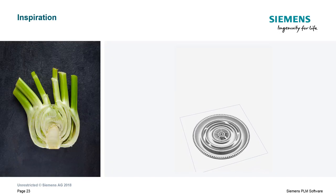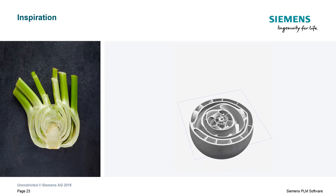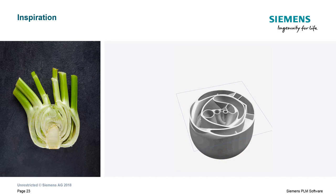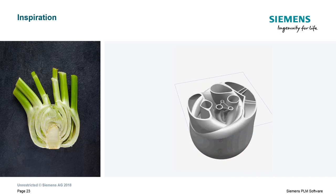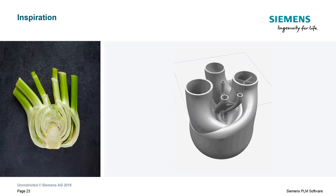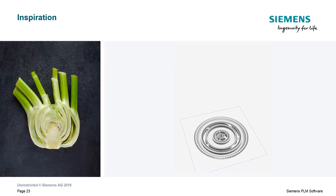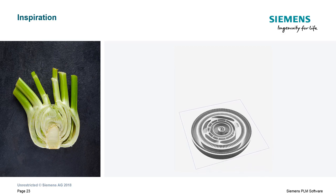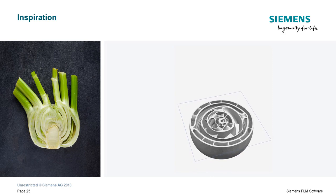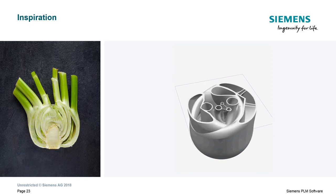So here's where the aha moment came. Somebody, I guess, was probably making dinner and started thinking about this, and they saw a funnel and thought, well, what if we could take that internal area of the funnel, how it twists and rotates around itself, and use that as the inspiration to redesign. So additive manufacturing empowers us to create these sorts of shapes that we never could have made using traditional manufacturing methods. And they used NX to create a parametric model of this new concept.